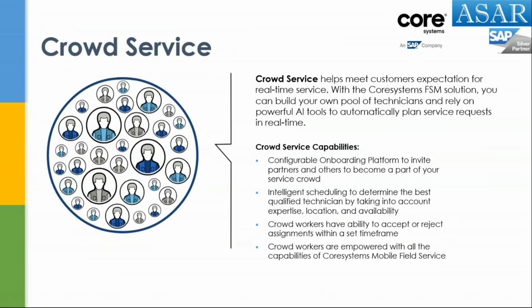First and foremost is the crowd service. So crowd service is like that Uber-like model. How can you grow your business maybe without even hiring additional employees and the cost of those additional employees? So crowd service helps meet customers' expectations for that real-time service. With the Coresystems FSM solution, you can build your own pool of technicians and rely on a powerful AI tool to automatically plan their service requests in real time. So you can build your own pool with, again, the employees that you have today, your current subcontractors, or you can look to expand your footprint across North America. If you might not be in a particular location, you can continue and build your crowd yourselves.